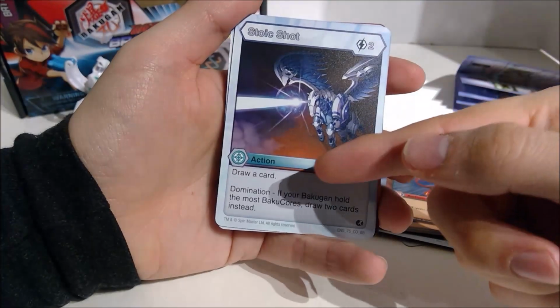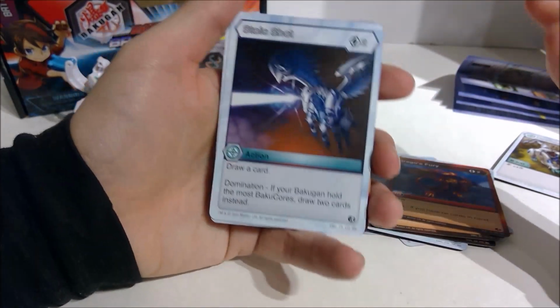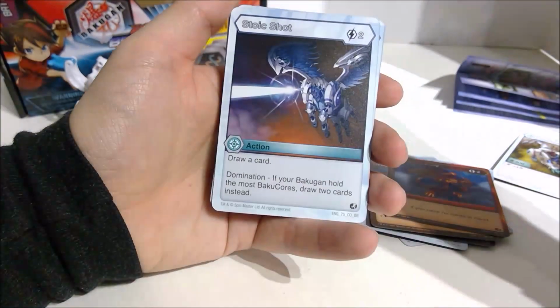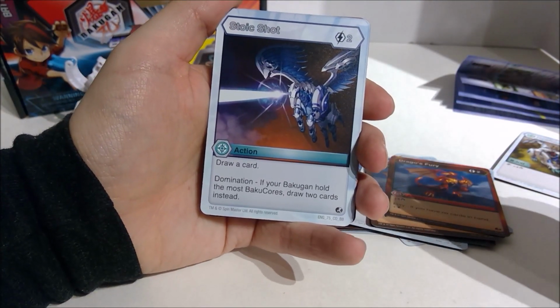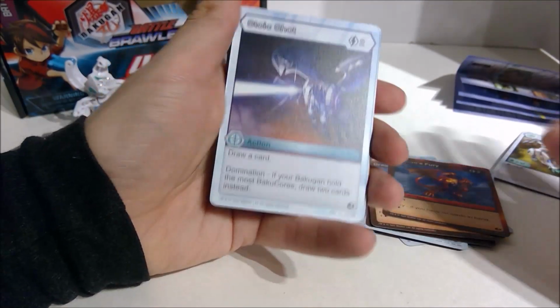Stoic Shot, 2 energy, draw a card. If you hold the most Bakukors, draw 2 cards instead. That's pretty good. People are concerned about the whole drawing cards thing being bad because your deck is your life. But here's the thing. Drawing cards is always good. In any card game. You always want more cards.